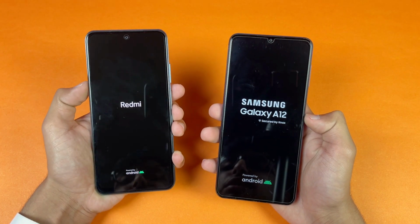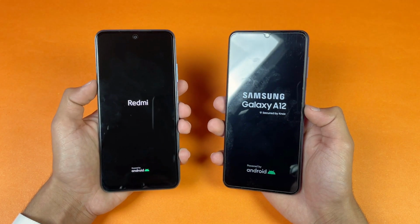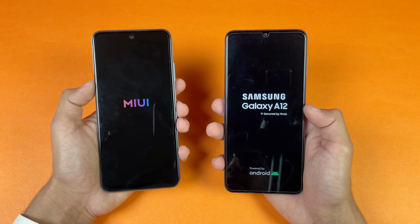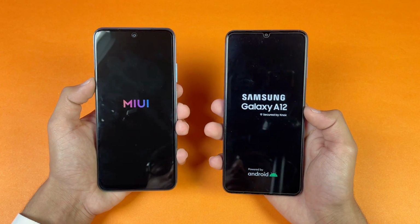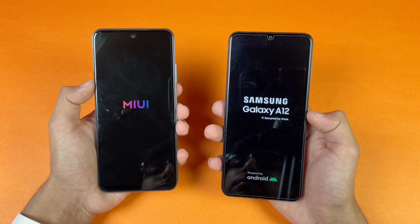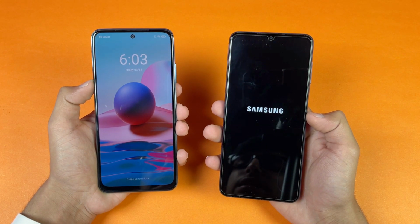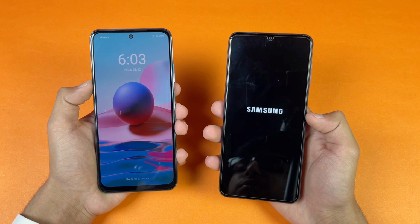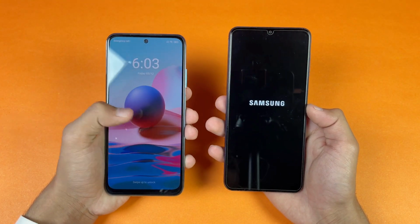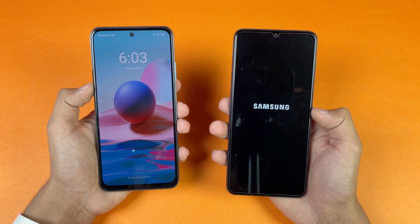The Xiaomi Redmi Note 10 is running on Android 11 with MIUI version 12, while the Samsung Galaxy A12 is running on Android 10. We have Samsung One UI 2.5, and it looks like the Redmi Note 10 is faster. Yes, it is. The Redmi Note 10 is much faster when it comes to booting up than the Samsung Galaxy A12, and you can see a huge difference between these two devices.